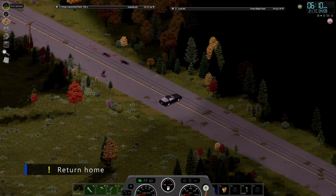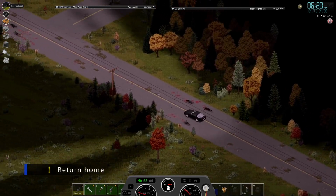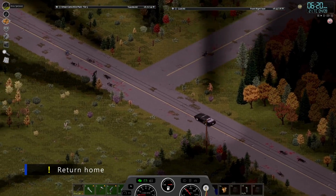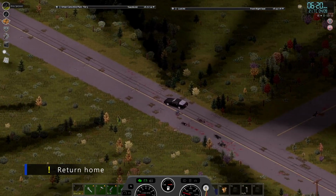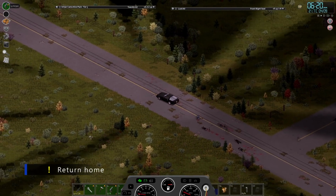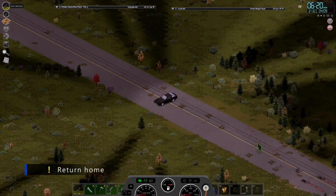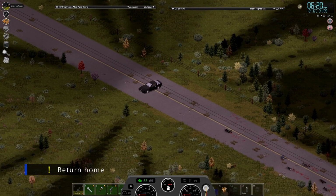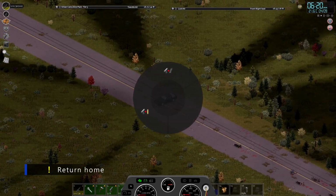We'd have to sit here for at least 2 hours, just driving in circles, honking our horns, for me to feel like we've cleared all these things up. Yeah, way more zombies here than I expected. Come on, zombie.